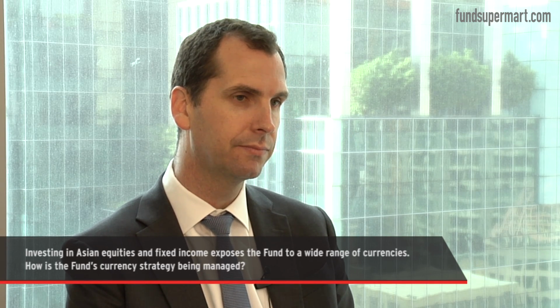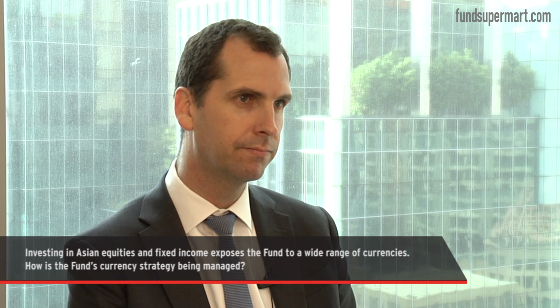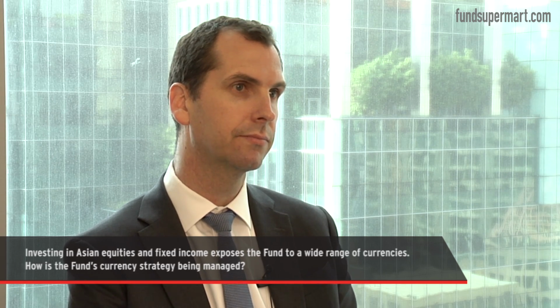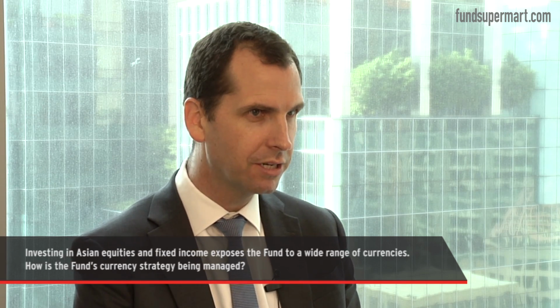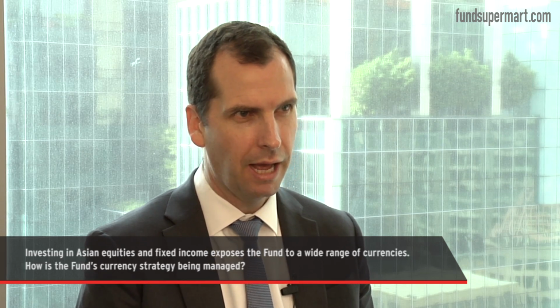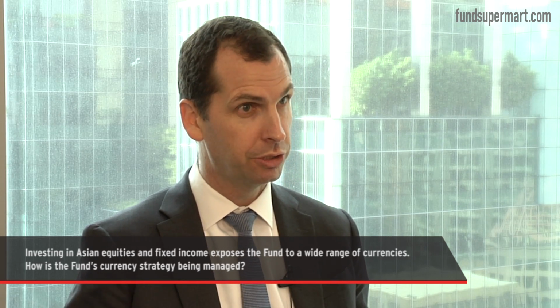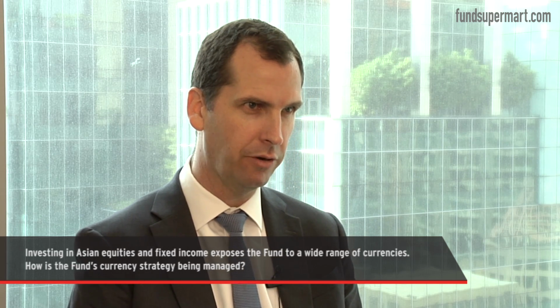Investing in Asian equities and fixed income exposes the fund to a wide range of currencies. How is the fund's currency strategy being managed? Well, when it comes to currencies, you're right. There is a lot of non-base currency exposure. And the way we think about currency exposure is, firstly, we manage it actively. So we're very active in how we manage currencies.